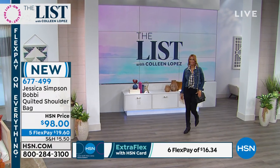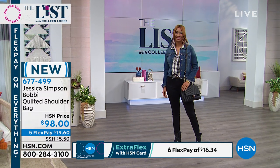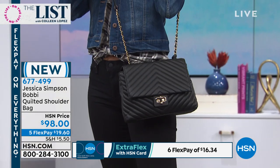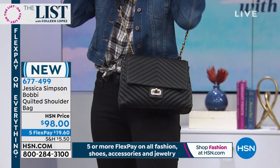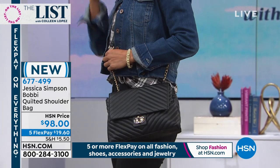Always leopard, of course. But the crossbody to me is like the goat. I love hands-free. Me too. But you know what's nice about this? It's a crossbody that's still roomy enough. Sometimes they're just too small, and I can't get all my stuff in it. I can't get the wallet. I can't get my phone. I can't get everything I need.